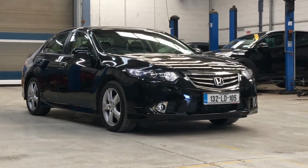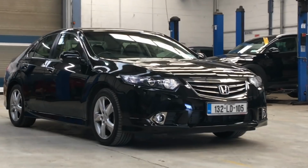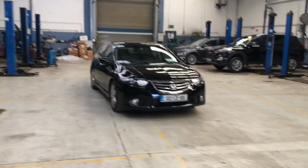I think a lot of people in Ireland always liked the Accord. They were an expensive car. This car was 36,250 euros when it was brand new. And I suppose a lot of the people that bought them, they bought them to drive them. So now when you're looking at a 2013 or 12 or 14, the mileage is usually pretty high on them. So there's not too many left around with nice low mileage.